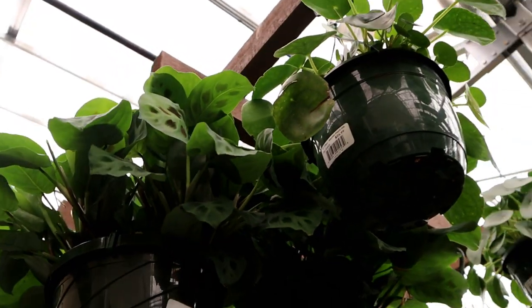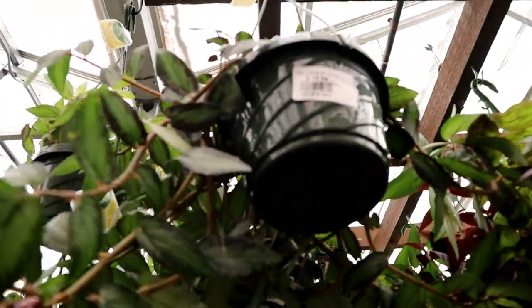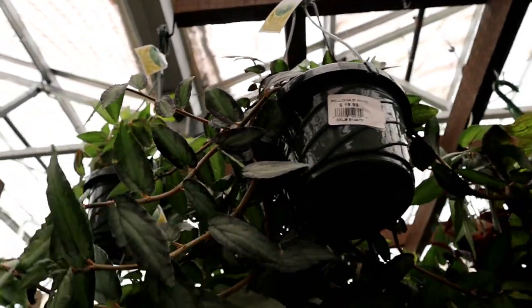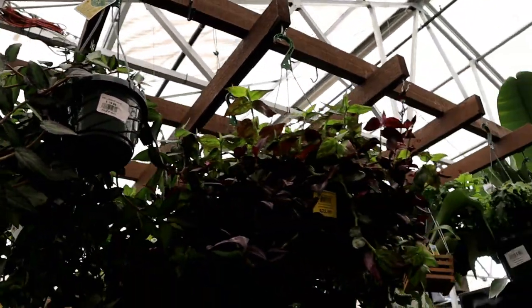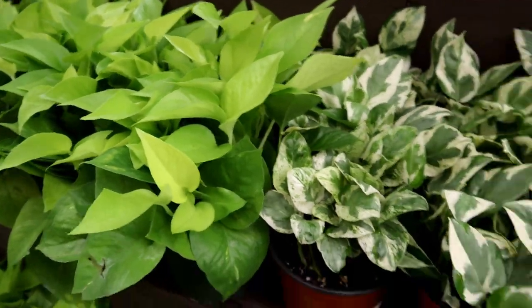$19.99. Gorgeous prayer plants up here as well. I always thought, I kind of like these. I think these are cool. The leaves are really pretty on them. Some big old Tradescantia for $22. Neon, whatever you want to call it.